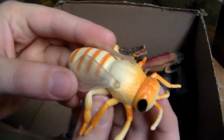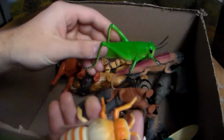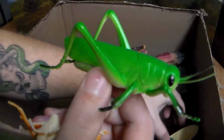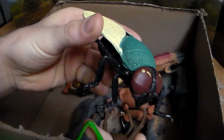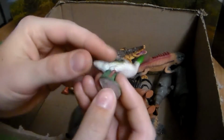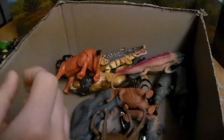Next up, we have this little small hornet. Speaking of insects, we have another insect right here, this beautiful grasshopper, and this giant housefly. Oh, okay, we have this small little duck. Love the blue coloration on it.